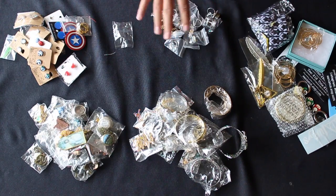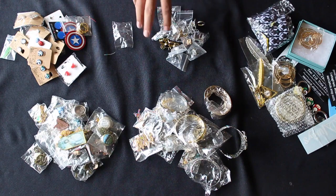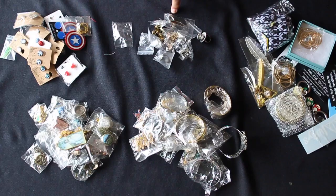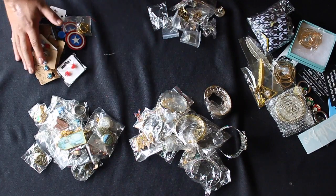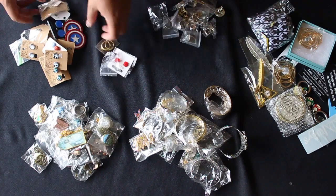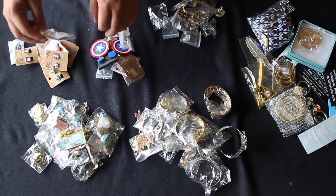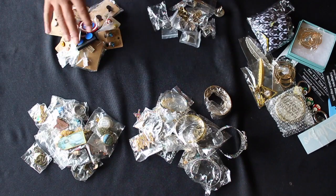So you're guaranteed to get a ring. I think I did the math and I had it written down. I think every other month you pretty much get a ring. So 6 months out of the year you will get one. The next one are earrings, which there are 1, 2, 3, 4, 5, 6, 7, 8, 17 earrings. You are pretty much always guaranteed to get an earring.